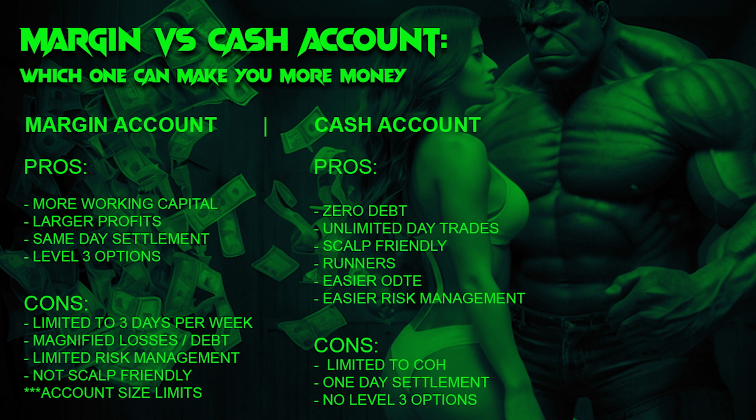Now, which one of the accounts is more sustainable? For me, hands down, I would say cash. And here's why. With cash accounts, I take less risk per trade because I'm using my money. I take a smaller percentage. I scalp at probably a max of 10%, unless obviously the asset just runs up really crazy. Sometimes I'll get 40, 50%, but I'm cool with taking 10%.